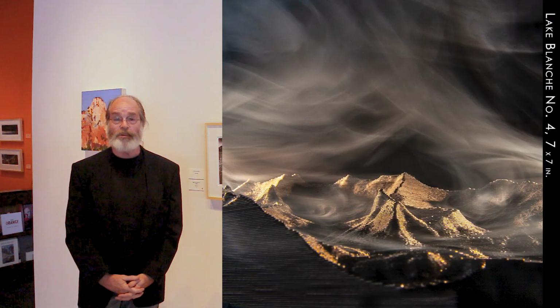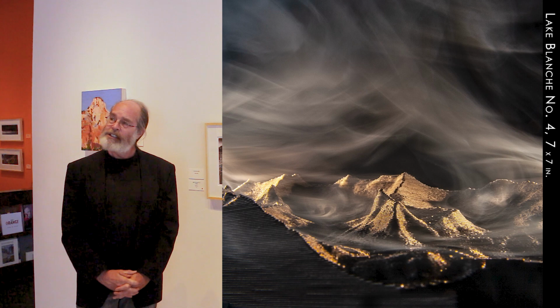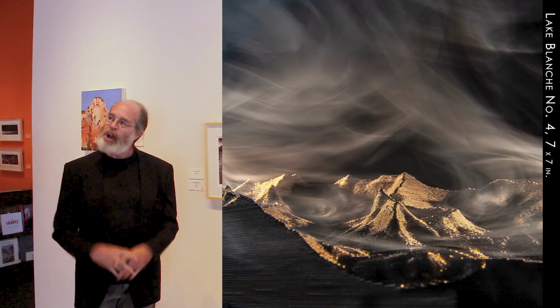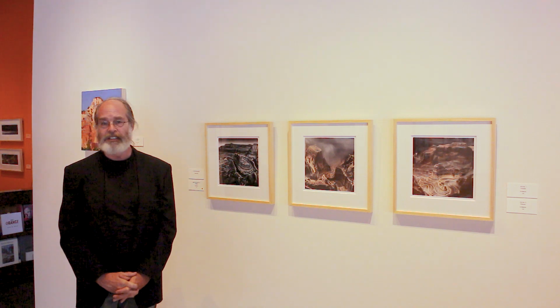So for me, these images evoke the sense of home, this place in the mountains that we all live. And they remind me that for those of us here in the West, home is a greater space, and it's our memories that make a place special.